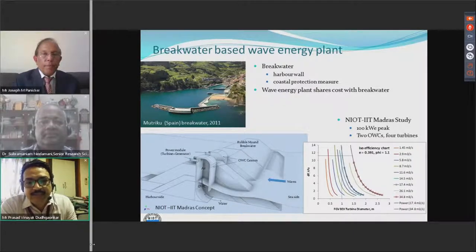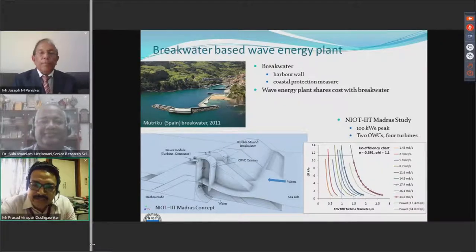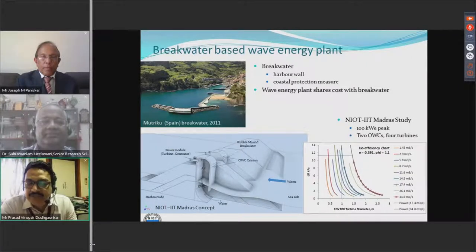Now this is not a new concept. This was studied in IIT Madras in the early 80s, and there was a proposal of setting up a breakwater based wave energy plant in Must Bay in Andaman, but somehow that did not materialize. But we have continued to work with IIT Madras at NIT, and now we have a design of a 100 kilowatt peak power plant, which uses two oscillating water columns and in turn uses a total of four turbines. So we have reached a stage where we have a functional design ready, and if the funds are made available, we can always go ahead with commissioning this design.